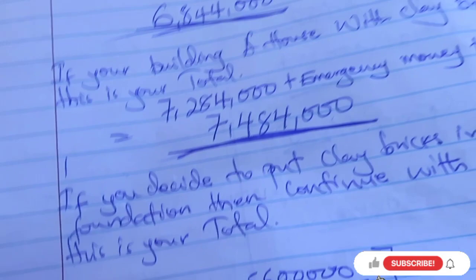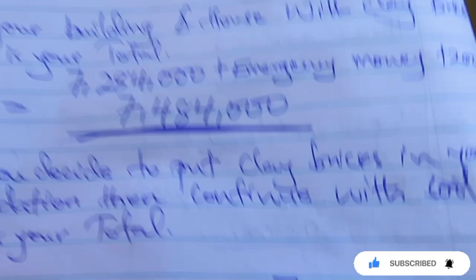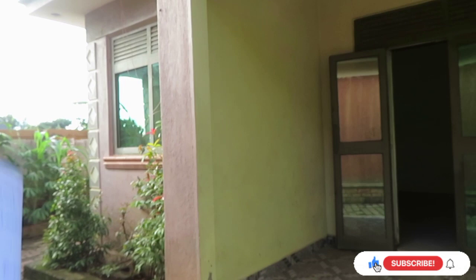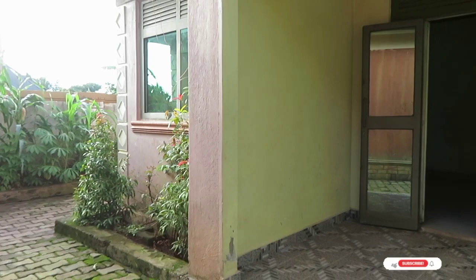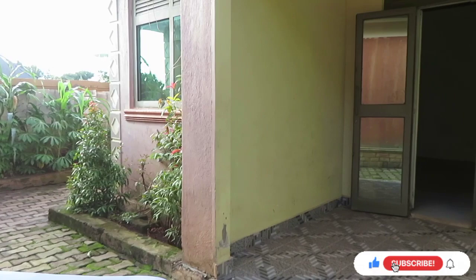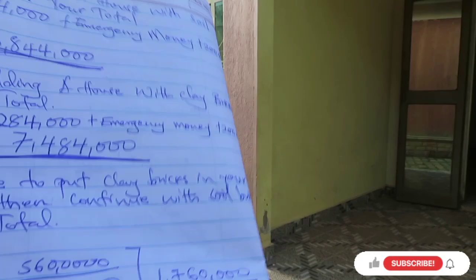Now, there is another alternative. If you bought land in a swamp-like area, I would not advise you to put soil bricks in your foundation. Put clay bricks. Then after your foundation, you can continue with soil bricks. In your foundation, probably for this particular house, will require at least 2,000 bricks. I told you, a truck carries 1,000 bricks, soil bricks or clay bricks. So you get your 2,000 bricks. At 280, your total is 560,000 shillings. Then after that, you proceed and buy 6,000 soil bricks at 200 shillings or even less.